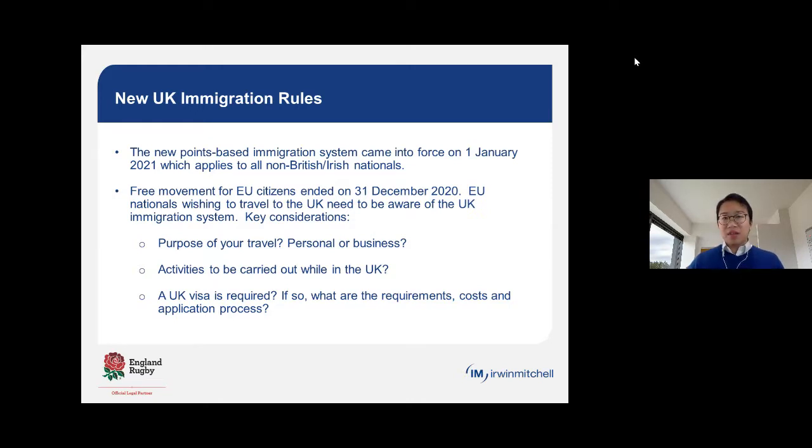Why do you need to travel to the UK, and for what purpose? Is it for personal leisure or business purpose? What kind of activities do you intend to carry out while you're in the UK? That question is directly linked to the type of visa you need to apply for, if one is required. When do you intend to travel to the UK, and how do you make a visa application?